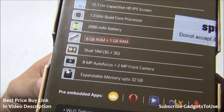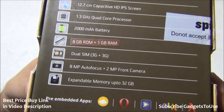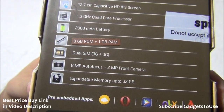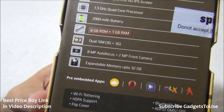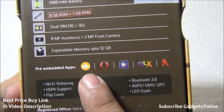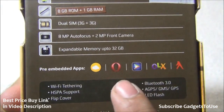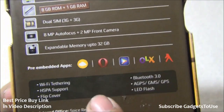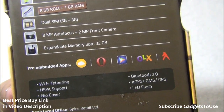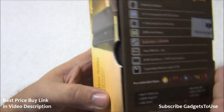You have 8 megapixel camera at the back, which is an autofocus camera and can record high definition video. The 2 megapixel camera at the front is a fixed focus camera. You do have micro SD memory card slot as well to expand the storage of this phone, and these are all the apps which you will get preloaded on this phone, as you can see, which includes Opera Mini, Hungama, OLX, and some other applications. You have Wi-Fi tethering, Bluetooth 3.0 is also there on this device, and then we have other details.